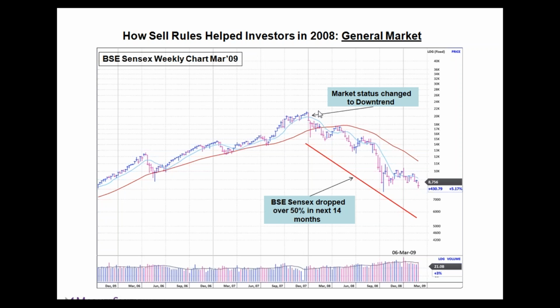So we did not change the market condition at the very peak. We changed it a little, maybe one week late, it looks like, from this chart. But that in fact protected us from this 50% drop over 14 months, this drastic correction that you see here. So by calling the trend change here, we saved ourselves from this kind of situation.